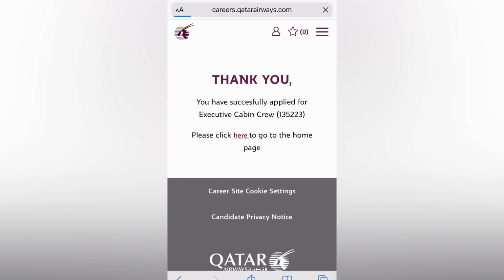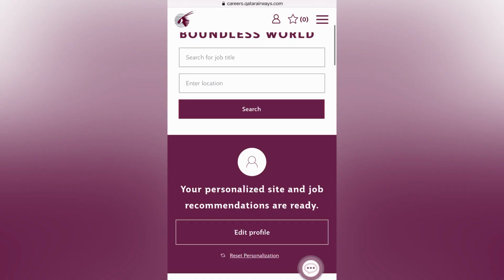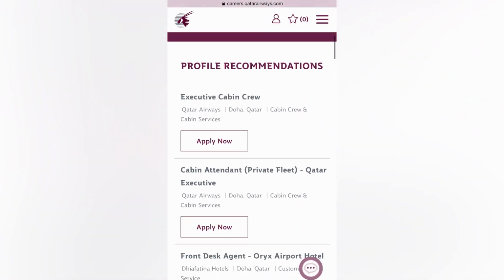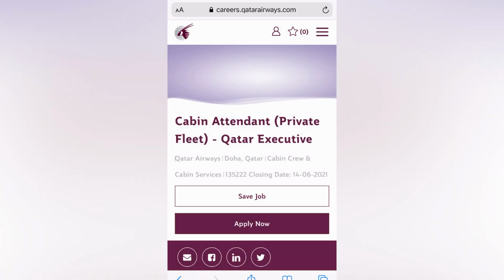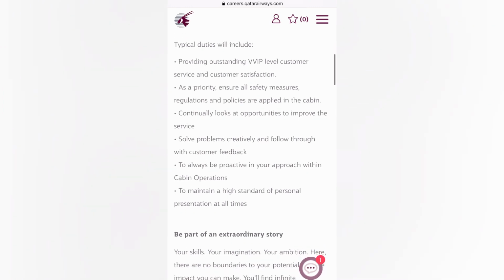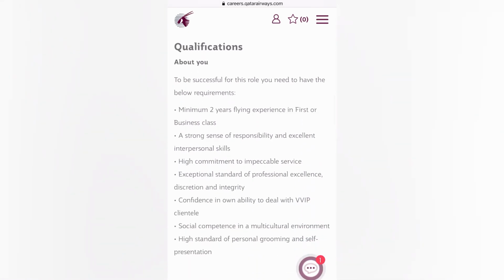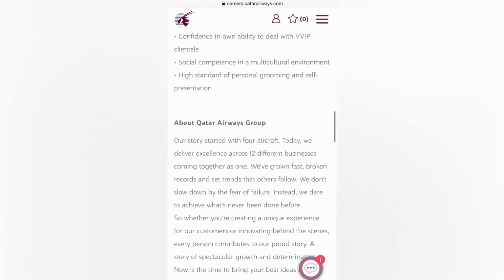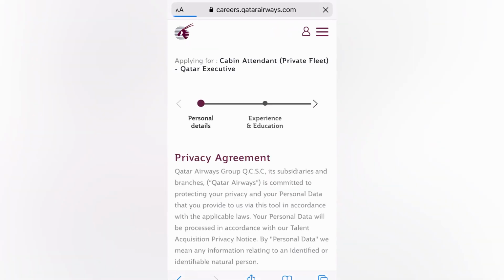In case you want to apply for the second vacancy that they have, which is for private cabin crew. This one was for executive, and you can see the second one is cabin attendant private fleet. The private fleet has the same way of application. You can directly apply. The only difference here is in the qualifications: they require a minimum of 2 years of flying experience in first or business class. In the last one it was 5 years of supervisory experience, but in this one they have 2 years of flying experience in first or business class. So this one has more probability of getting you a job if you're an experienced one.